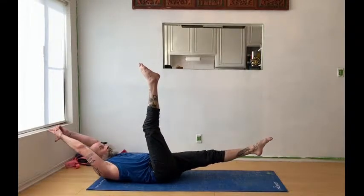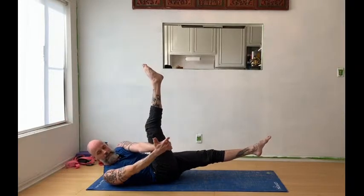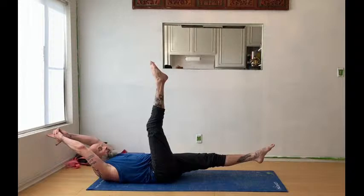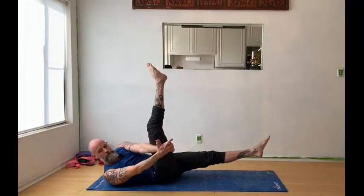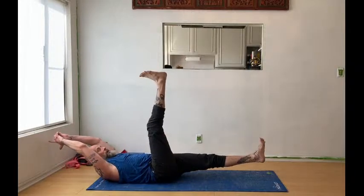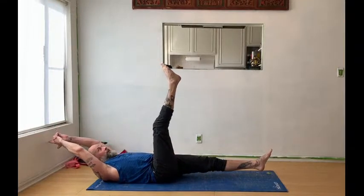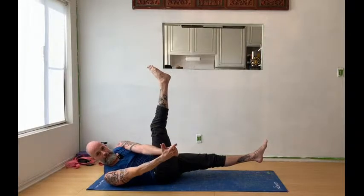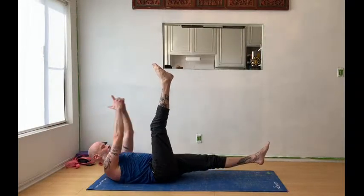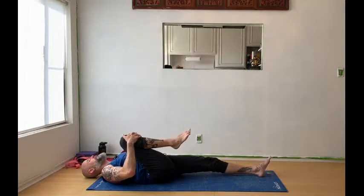Arms up to center, 1. Overhead, twist. Back up, center, 2. 3 more rounds, twist. And up, 3. Over, twist. Over, 4. Last round, twist. We go up, over 5. Good. Hug your right knee in, drop back, take a breath.